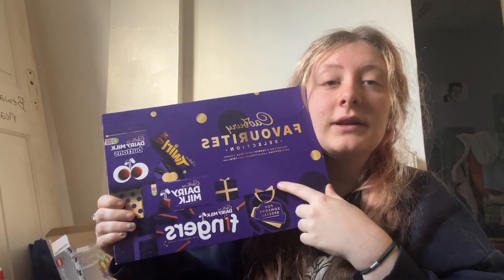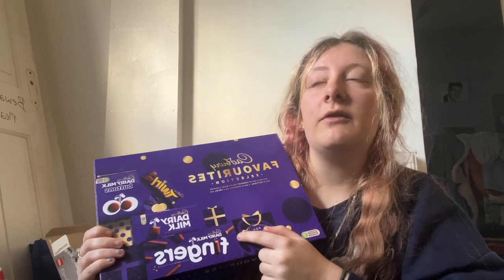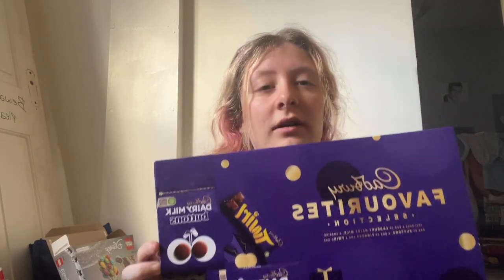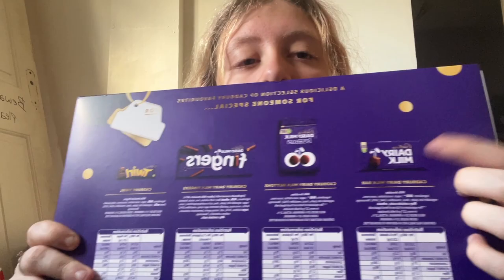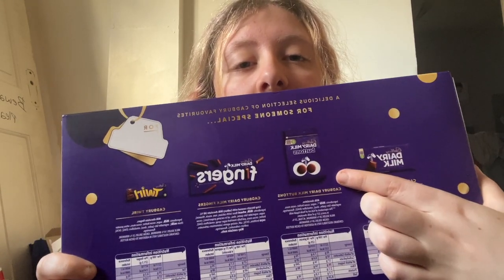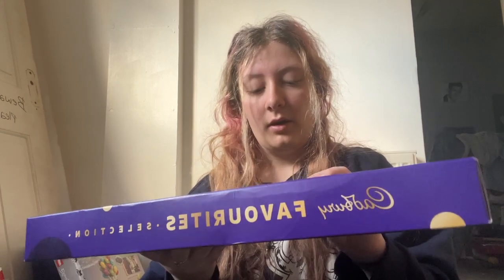This is from my mother. She bought this before I got one of my own. So I haven't started on this one yet, but I've nearly finished, well, no, I have finished my other one, so I can start on this. It's like a box of chocolate goodies. At the back, you see what you get. You get a chocolate bar, you get some chocolate buttons. I love chocolate buttons. You get some chocolate fingers, and you get a Twirl. The Twirl was the first thing I ate, because oh my goodness, it's so good. But I will be having a little bit of a scran of this. So good. Thanks, mother.